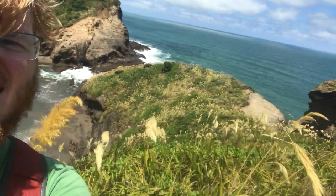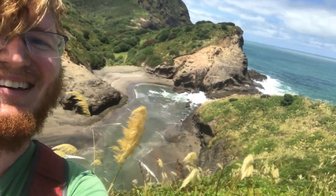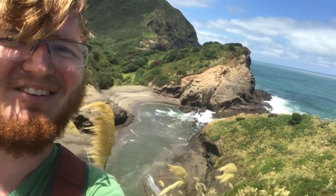You just have to hike up that. Yeah, it's not a very pleasant walk. There's some very violent waves and very steep and vegetation everywhere. And no trail. There's no trail, yeah. So what do you think? Field trip for next year?